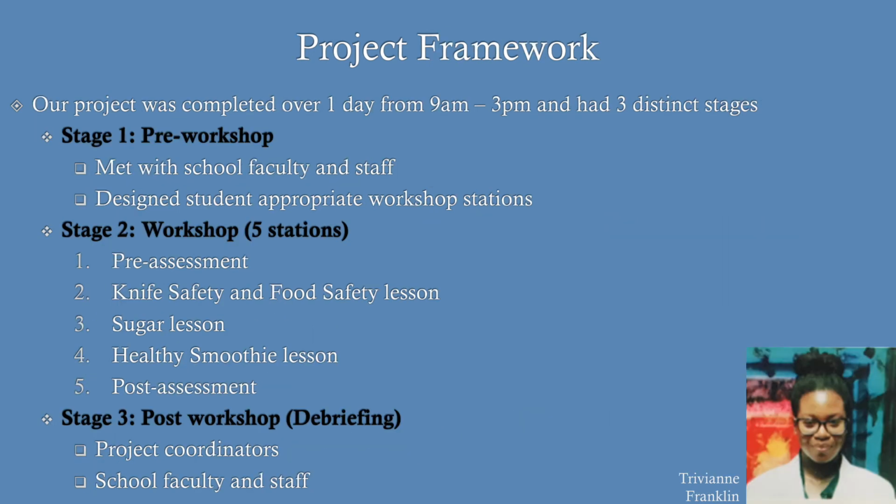Our project was completed over one day from 9 a.m. to 3 p.m. and had 3 distinct stages. Stage 1 was the pre-workshop where we met with school faculty, staff, and classroom facilitators to obtain clearance, discuss the day's format, station layout and flow, and overall goals. We talked about how classroom facilitators would divide students into groups, administer and assist students in completing the pre-assessment worksheets, and help students progress through each station. Because the number of students present in the classroom at any given time remained fluid, we anticipated having groups of about 2 to 5 progress throughout the day.